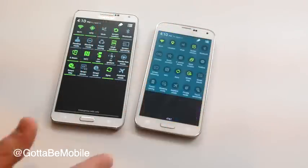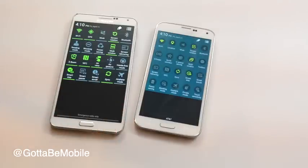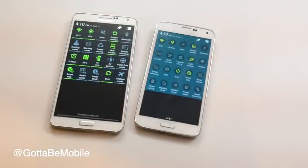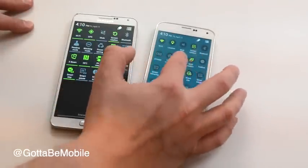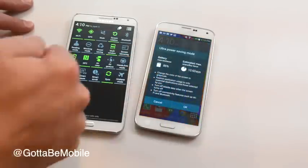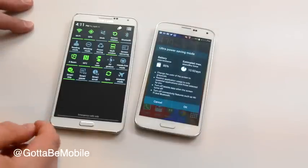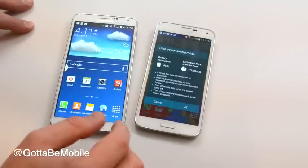Now, we have a different version of TouchWiz, so you see a variety of different options here. And we have a lot of the same features like Smart Stay, blocking mode, Do Not Disturb, airplane mode, and we can customize where these are on each phone. One of the new things is ultra power saving. And so with ultra power saving mode, I can get dramatic battery life by turning the display to basically black and white and doing a few other tricks to limit the use.